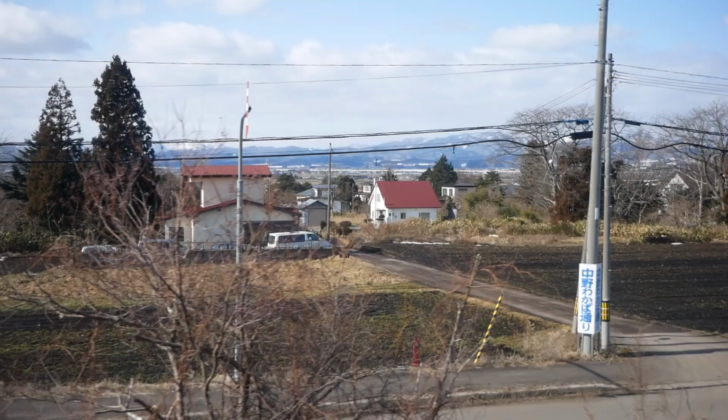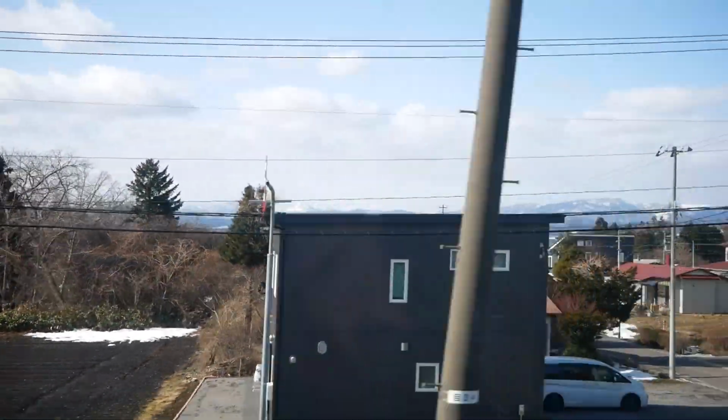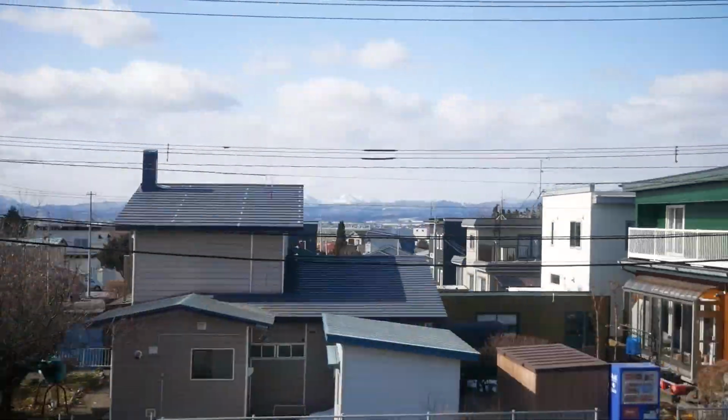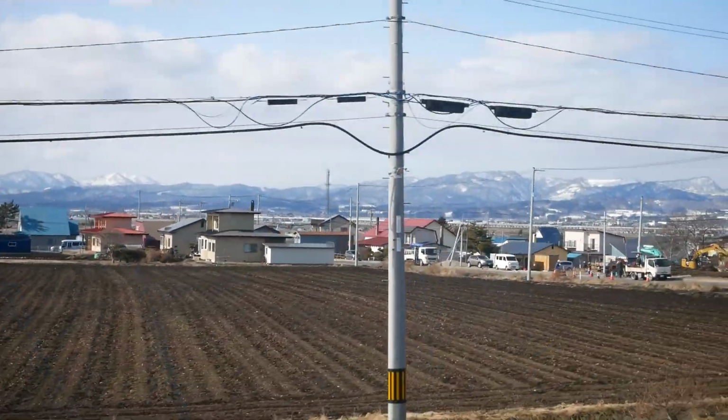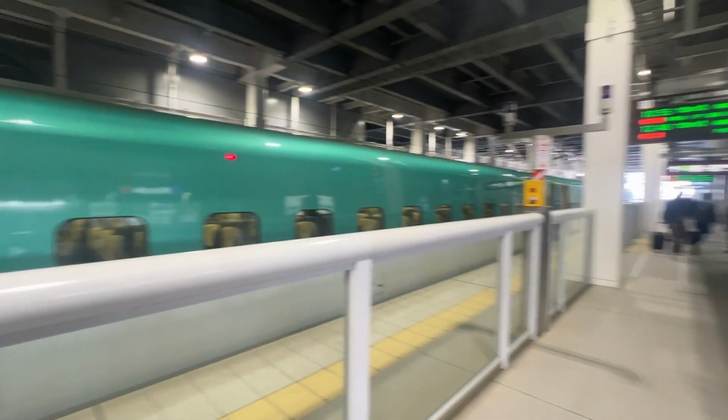Very neat. By this time, I had been going pretty much non-stop for 14 days, and I was very tired, so I simply enjoyed the scenery passing by the windows on the way to Shin-Hakodate Hokuto, and then enjoyed the scenery on the roughly 4-hour train ride back to Tokyo.